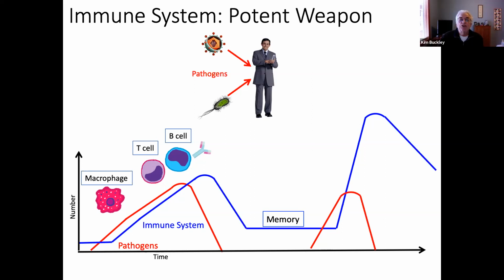We have a question on chat from Greg. Does the second pathogen exposure increase the immune memory level? Yeah, it can. So we call those things primary memory, secondary memory, even tertiary memory, because obviously in some places, you'll have cyclical infections.